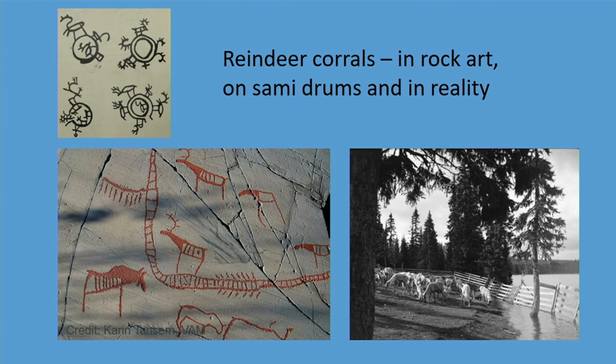And this is a problem in a way, because you can think there's nothing strange with this, because we know the Sami people today have their corrals. They herd their reindeer together in the mountains, take them down, take them inside the corrals, and divide them between the different families. But these are half-domesticated reindeer. And this is 5000 BC, and the Neolithic Revolution in South Scandinavia is 4000 BC. So this is before the Neolithic in all ways. So if they had half-domesticated reindeer, that would be very surprising.